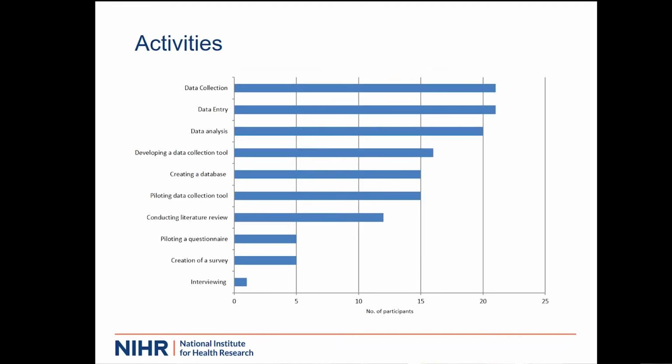Thanks, Lucy. So you can see these are the kind of activities that students are doing. This is completed by them. So this is what they recognise they've done. So data collection, data entry, data analysis, obviously the most common aspects, but we've had them developing a data collection tool, and right down to designing a questionnaire, and interviewing. One student was actually involved with appreciative inquiries. She was working on a project related to learning from excellence, engaged in appreciative inquiry. So she got some exposure to interviewing staff and understanding how to conduct an interview, which is a great exposure for her. Next slide, please.